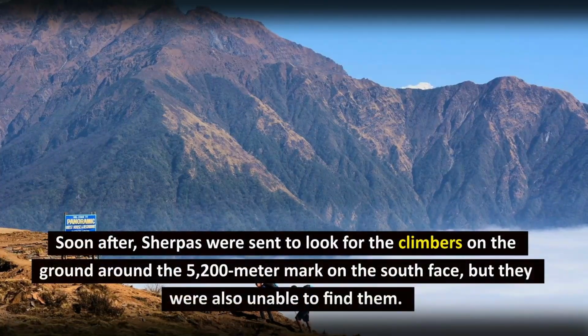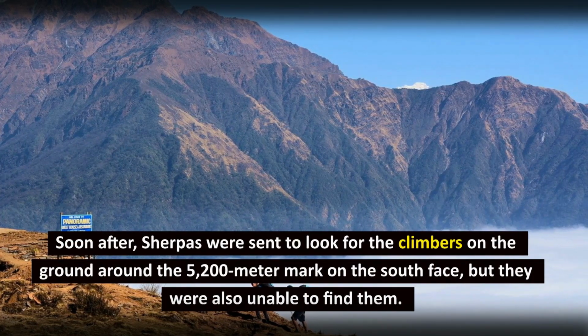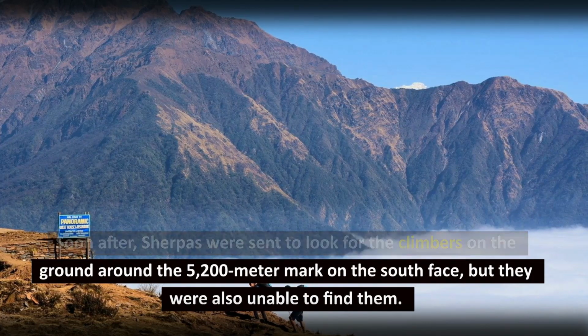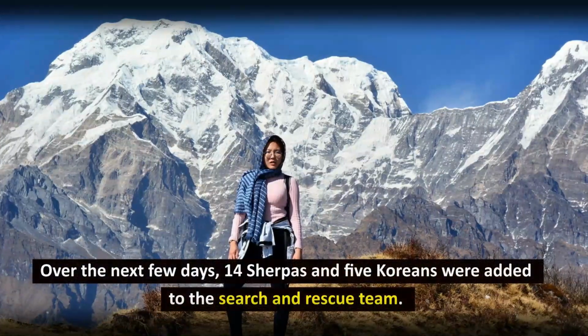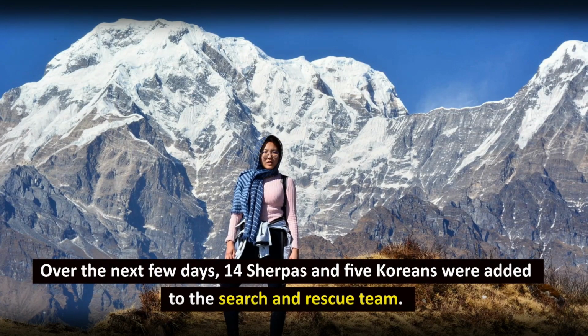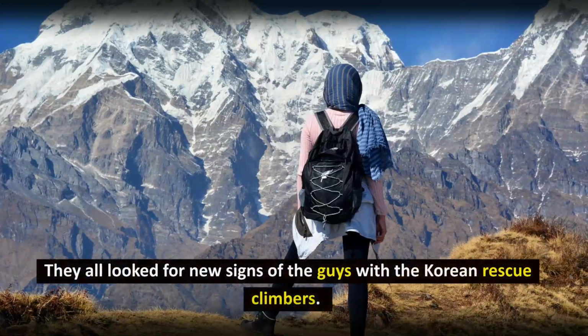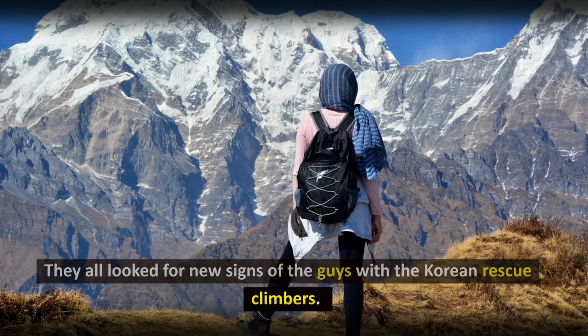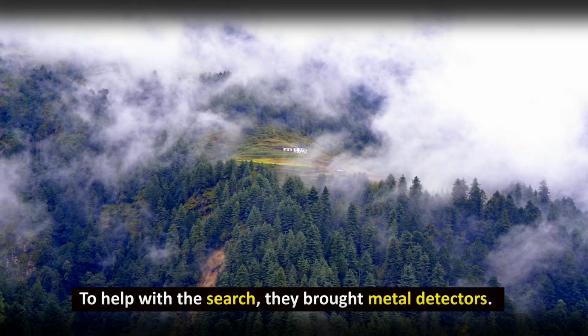Soon after, Sherpas were sent to look for the climbers on the ground around the 5,200-meter mark on the south face, but they were also unable to find them. Over the next few days, 14 Sherpas and 5 Koreans were added to the search and rescue team. They all looked for new signs of the guys with the Korean rescue climbers. To help with the search, they brought metal detectors.